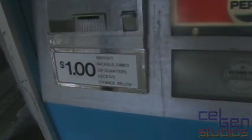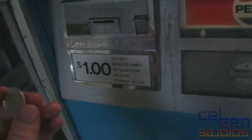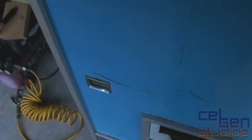Absolutely nothing. However, if I were to take this Toonie, which was minted in 96, so it's guaranteed to work, I'll put that in, and only because it's a dollar drink, it'll give me back four quarters. But it'll also now enable me to select whatever drink I want. And I think I'm gonna go for a Heineken. And there we go.